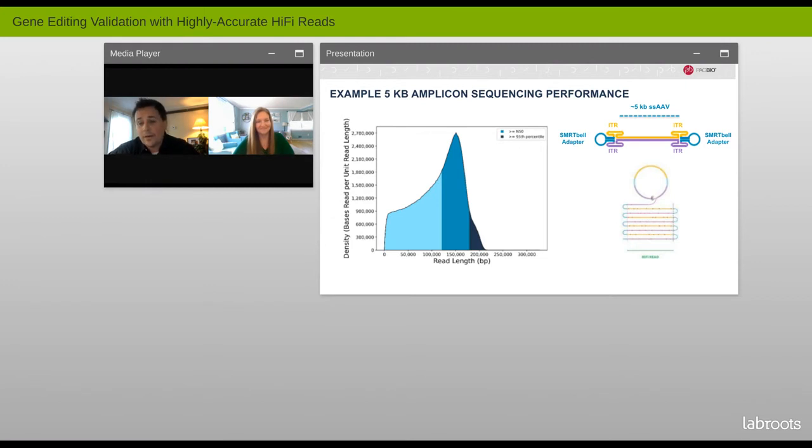So you see over here on the right-hand side of the slide, I have a mock of what an actual AAV library would look like. You'd have a SMRTbell adapter on either side in the blue, and then your sequence of interest, your single-stranded AAV in this case, or self-complementary, or whatever it would be, in the yellow and the purple. Leveraging that read length on that base density plot, you'd go around this molecule many, many times, and that allows you to get really good resolution associated to what you're packaging.